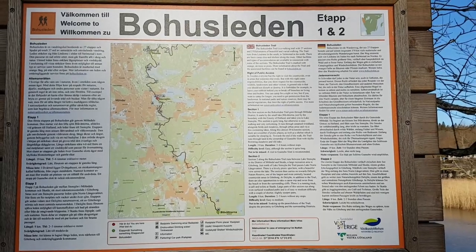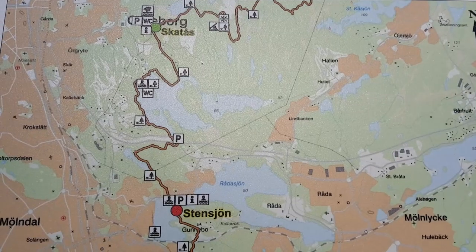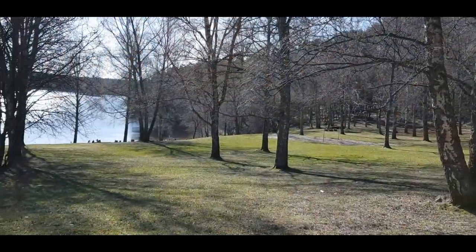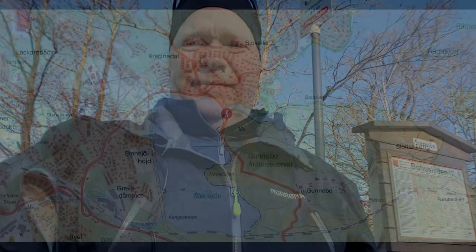We are ready to tackle the second stage on Bohusleden today. And we're going here from Gunnebo all the way up to Skatås, and we're going to pass Stensjön. And it's a beautiful day. It's around 0 degrees, so freezing point, but sunny and blue skies, so I think this is going to be a good walk. About 8 kilometers, so we are taking a steady pace, so we're counting on 3 to 4 hours or something.